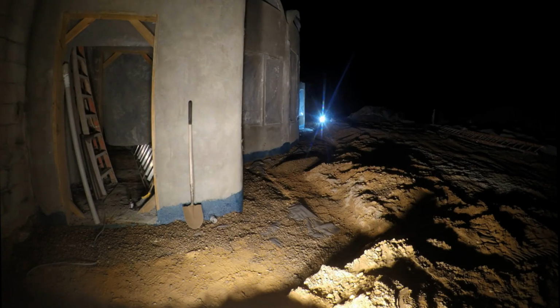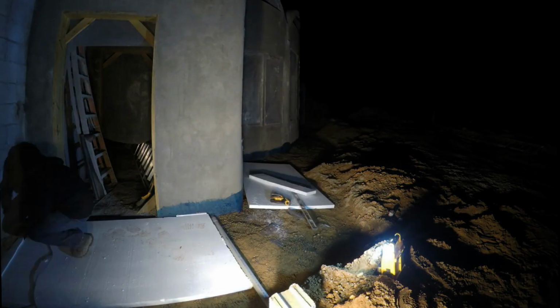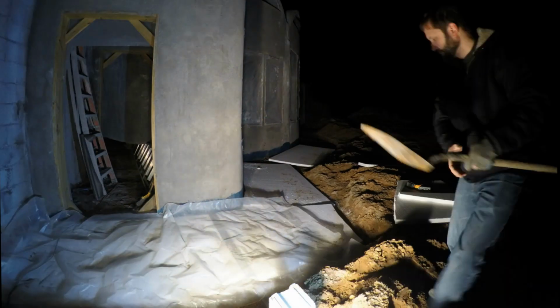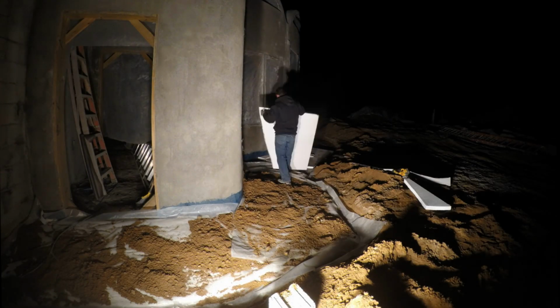Then I wanted to put a little frost protection for the footings, so I used this 25 psi insulation that I got very cheaply at a Black Friday sale. I put a little plastic on top just to keep some of the water off, but I didn't expect or need it to be waterproofed, especially with that drain right below it.